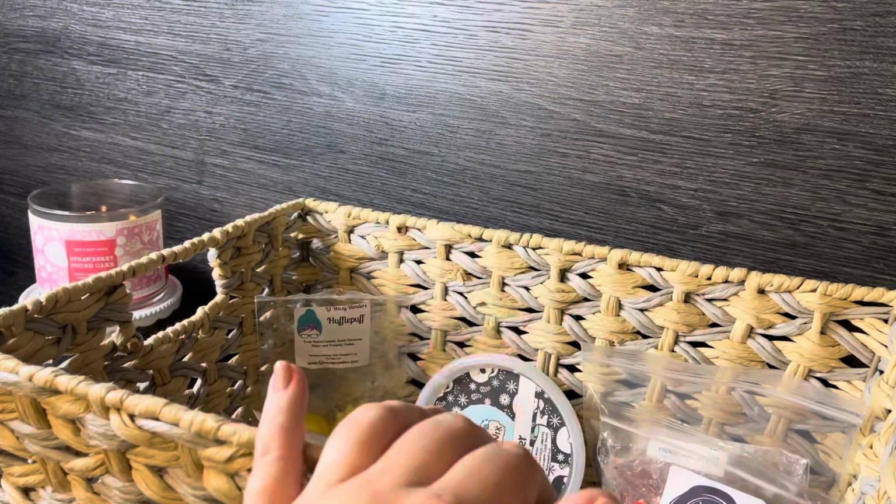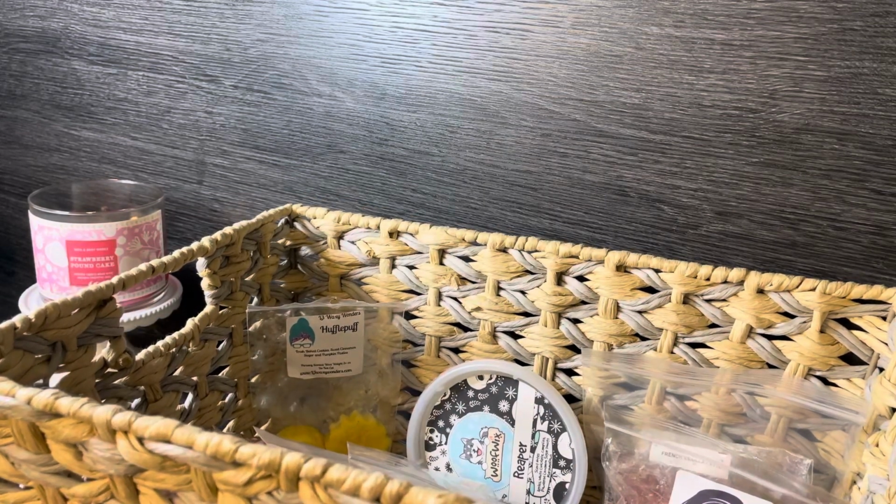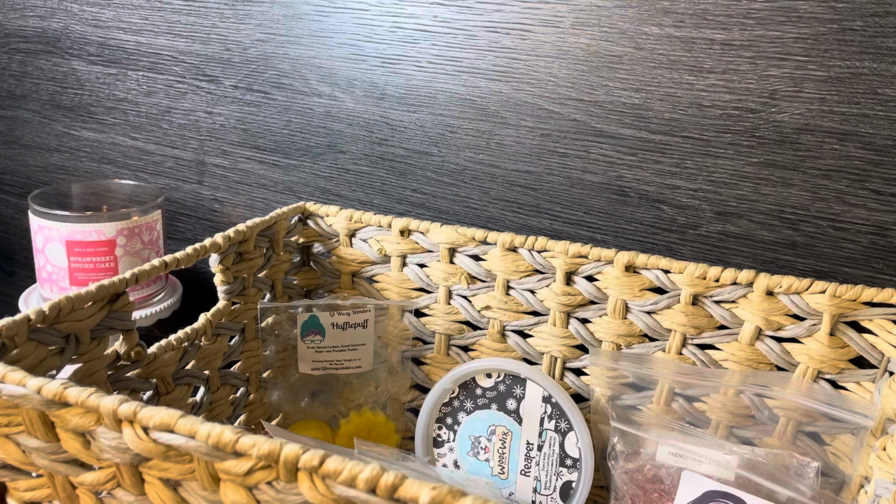But that is it for my melting basket. I am really excited to get into this fall mode and officially, it's officially fall in my mind. I know some days it's still super hot, but I figured I could just melt some apple or fresh types of scents to kind of get me through those days. But I am in full fall mode.